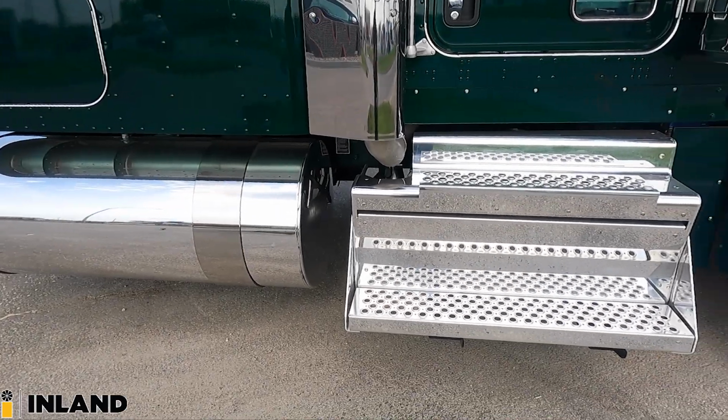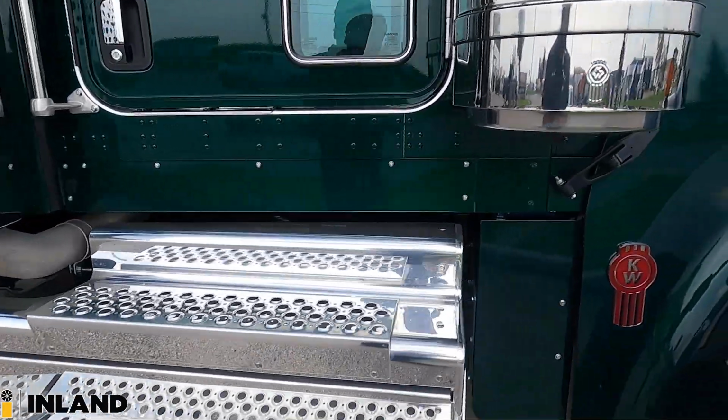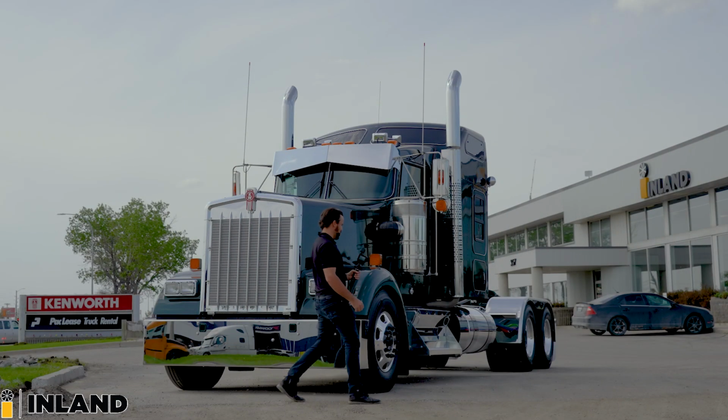As far as over here, we have the DPF emissions toolbox. So that's where all the emissions is housed in there. Let me open up the hood here and I'll show you what is powering this beast. This beast, yeah.